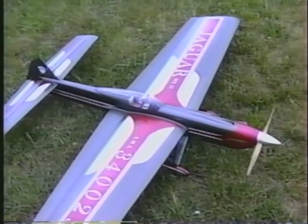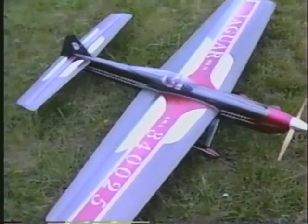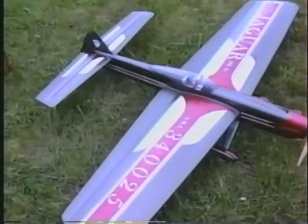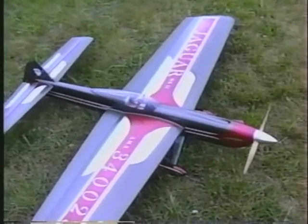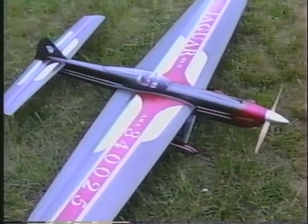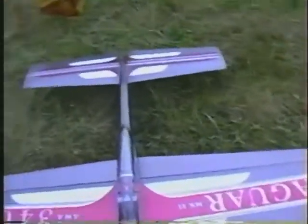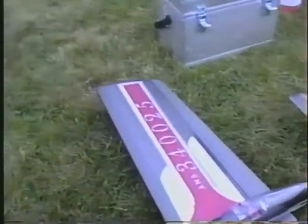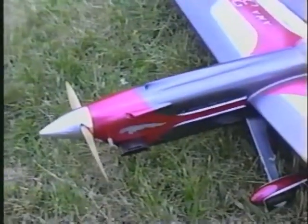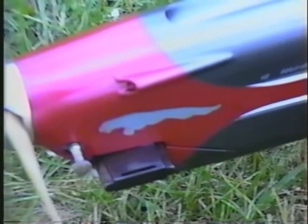This is Carlos Serres Jr.'s new plane. Only has a few flights on it. We're here at Edison. We're going to try to wait till the end of the contest and get a couple of trim flights on it for him. Still virtually new, unbuffed. Really a beauty, though. It really looks nice. Called the Jaguar. He has a little Jaguar insignia up there.